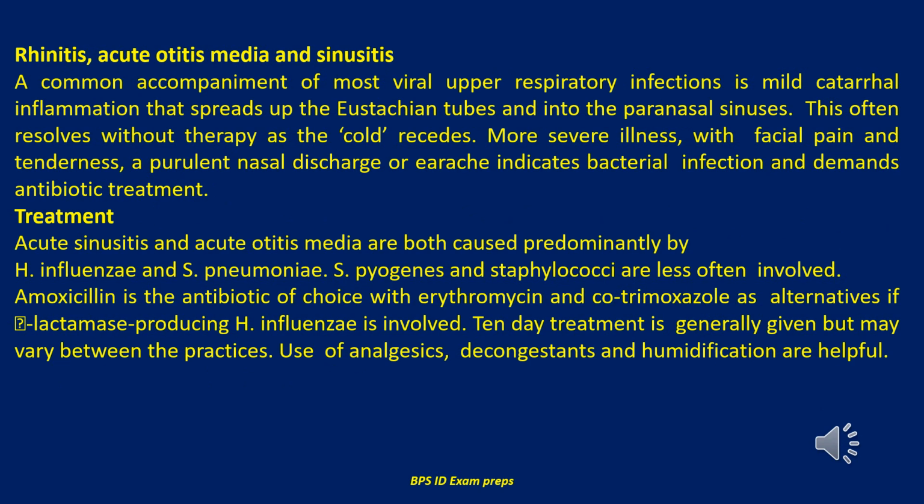Next we will discuss rhinitis, acute otitis media and sinusitis. A common accompaniment of most viral upper respiratory infections is mild catarrhal inflammation that spreads up the eustachian tubes and into the paranasal sinuses. This often resolves without therapy as the cold recedes. More severe illness with facial pain and tenderness, a purulent nasal discharge or earache indicates bacterial infection and demands antibiotic treatment.